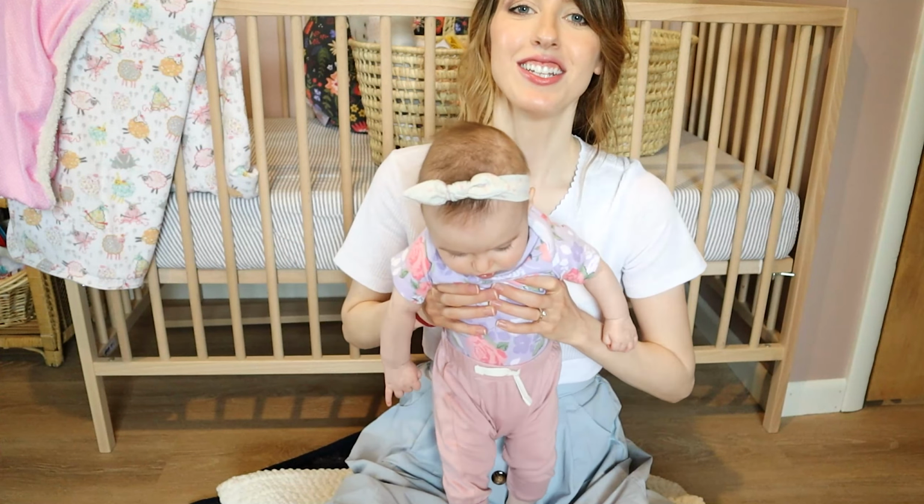The other thing is her laughs are getting a lot louder and a lot more often. They're not just little random giggles, but now if you do something fun or funny, she will actually carry on laughing. So it's super, super cute, and I would do anything to make this little thing laugh. It's the cutest thing.